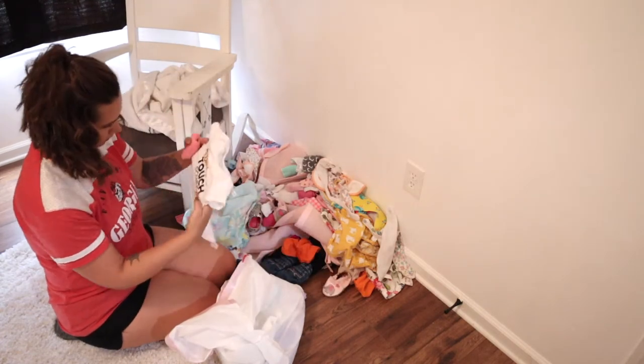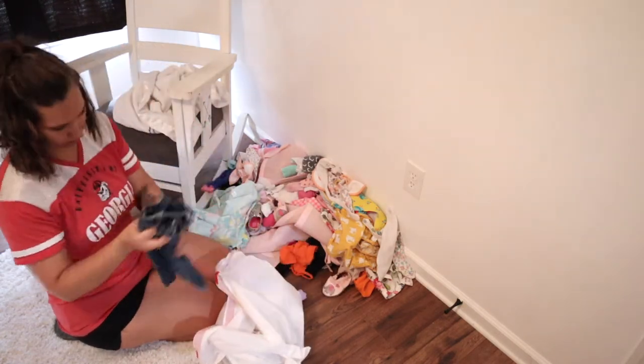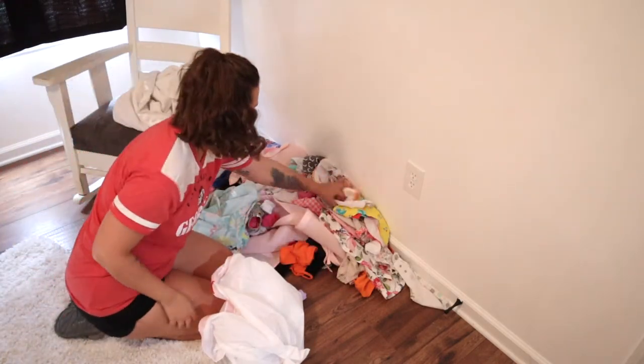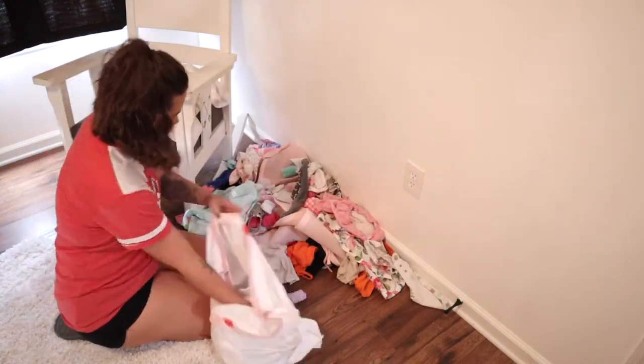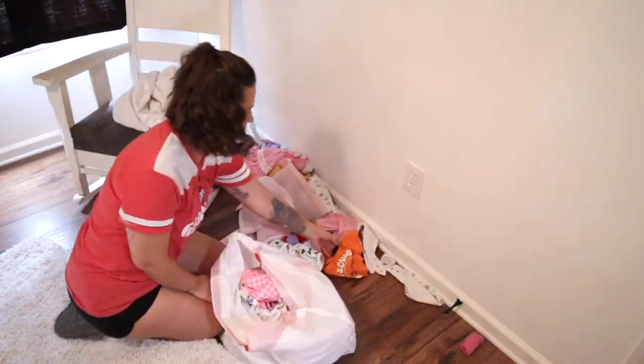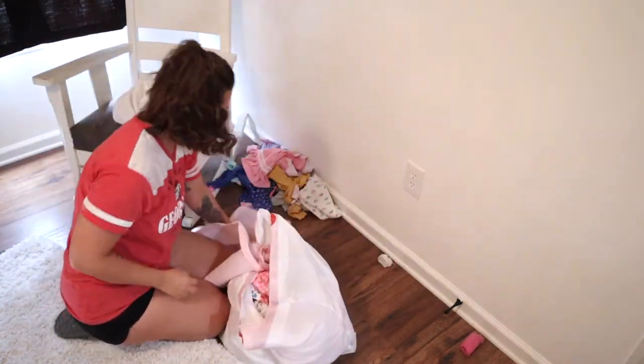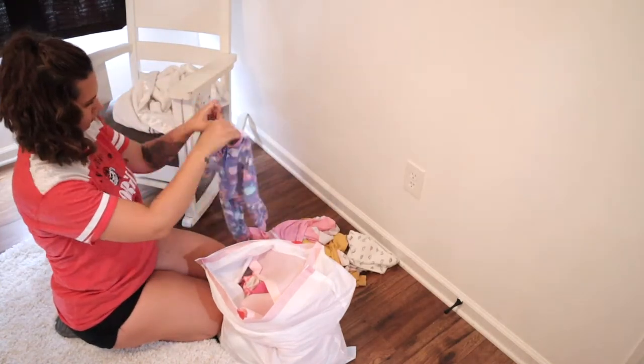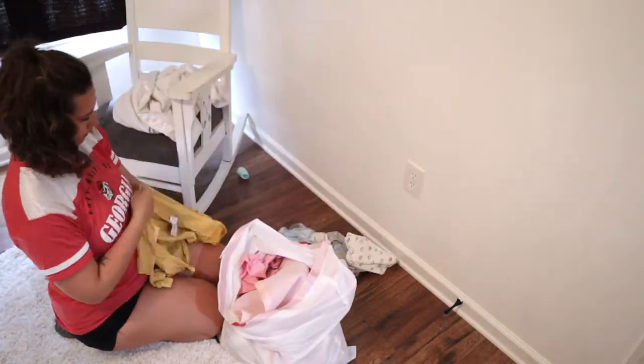This is a pile of clothes that does not fit Olivia anymore. The past few days I've been going through her clothes every time I get her ready or wash some laundry, and I've just been throwing what doesn't fit her anymore over here. So now I'm bagging that up, and I also bag up some of JJ's clothes that don't fit him anymore so that we can donate it or give it away or something.